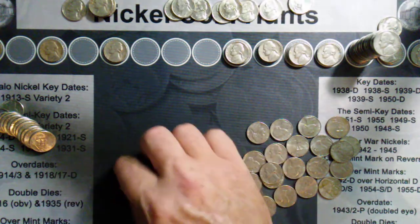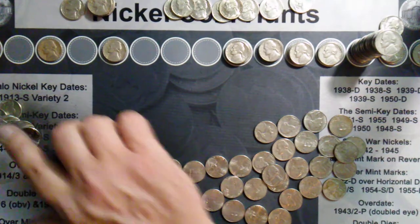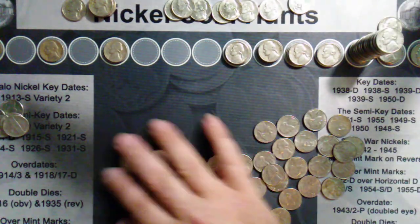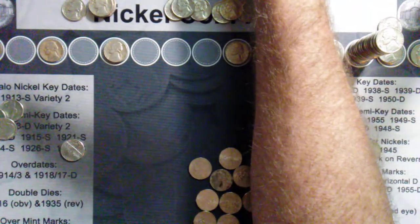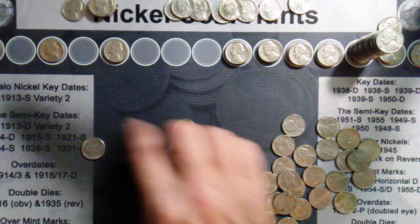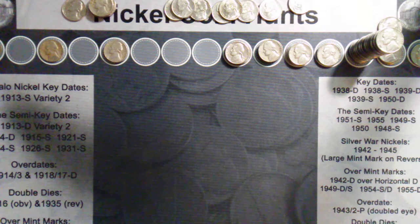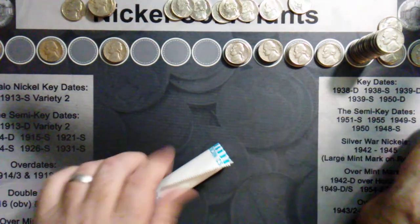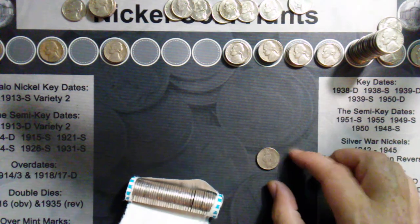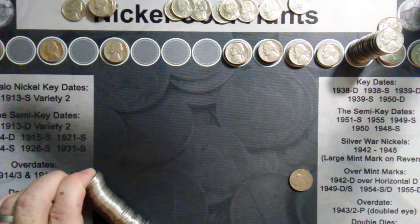'76 Denver. Another 64 out of Philly. I keep them out just to see pretty much how many I accumulate out of the rows. All right. Let's go ahead and open one more. Okay. '75 out of Denver. All right, well, I don't see anything else, so I'll bring it back in.